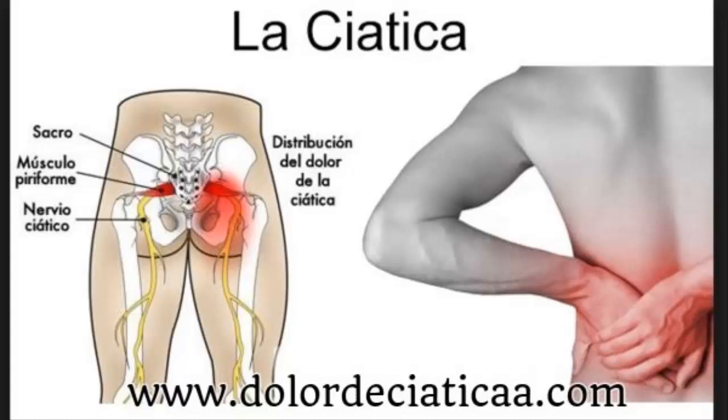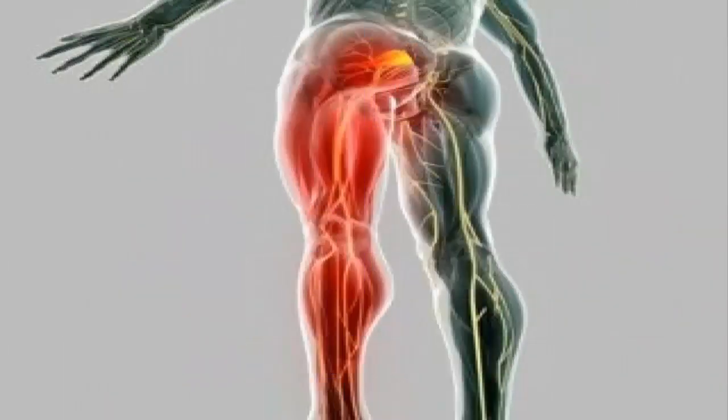When we talk about sciatica, we do not really mean a specific disease. Sciatica are the symptoms that can be pain, numbness, muscle weakness, tingling, burning sensation. They appear when the sciatic nerve or its roots are damaged, pinched, irritated, or even crushed in its path from the lower back to the sole of the foot. What are the symptoms of sciatica?